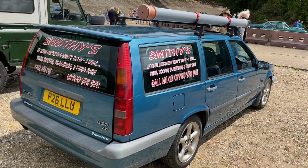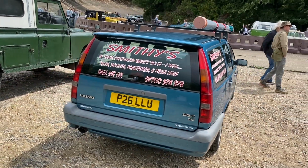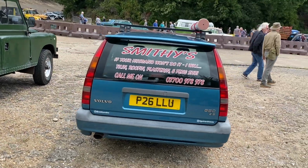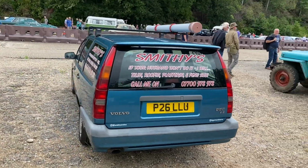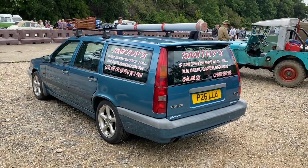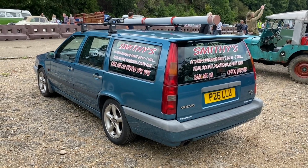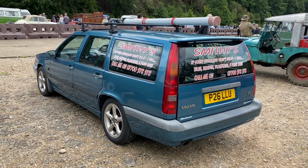It's exactly original. So the production company have taken it back and used it in the Christmas special a few years ago, and the owners kept it exactly as it was used. Absolutely fabulous. So let's have a chat with the owner and find out exactly how he came to own this fabulous iconic car.